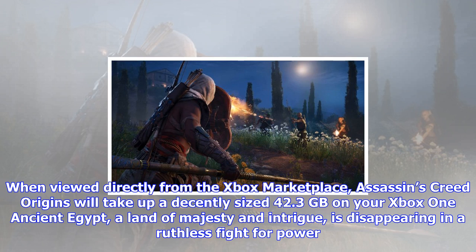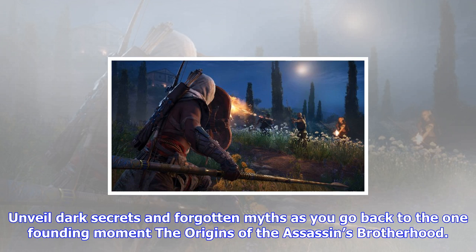Unveil dark secrets and forgotten myths as you go back to the one founding moment, the origins of the Assassin's Brotherhood. A country to discover, sail down the Nile, uncover the mysteries of the pyramids, or fight your way against dangerous ancient factions and wild beasts as you explore this gigantic and unpredictable land.